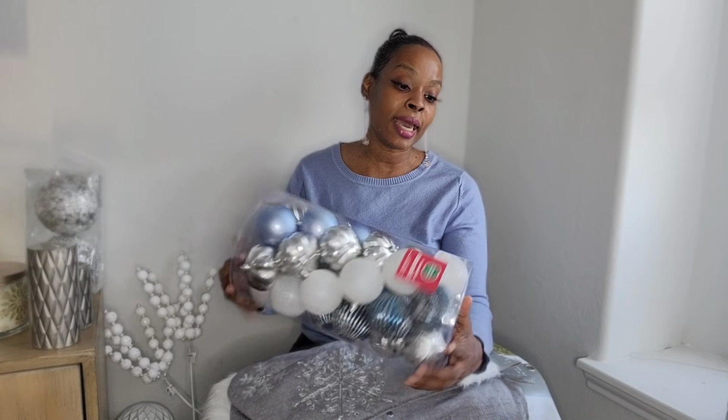They really make a statement. So you don't need a whole lot, but if you have a rather large tree and you want to fill it up and make it look really festive and beautiful, big and bright, I would suggest picking up two of these. And again, they were $18 for 30 in a set.